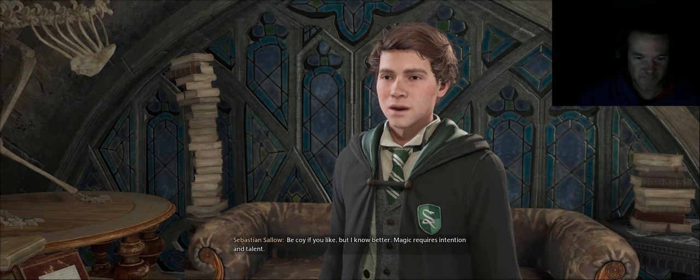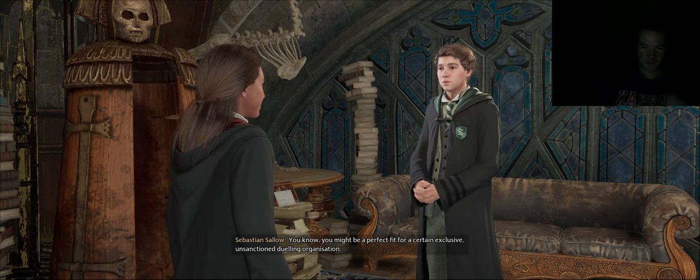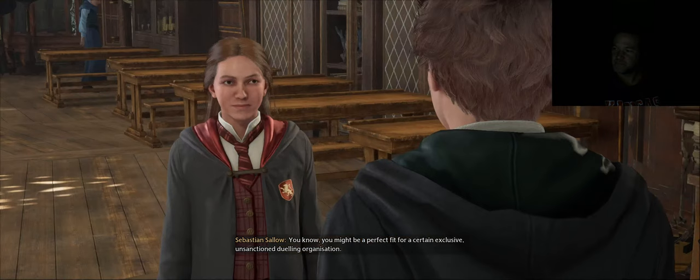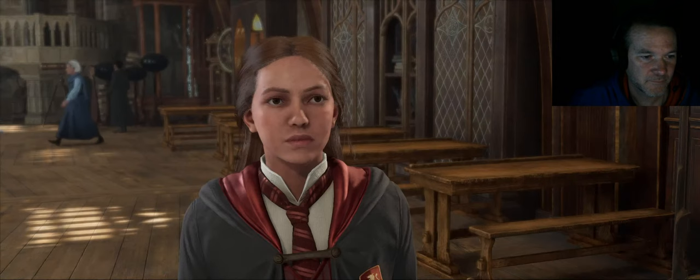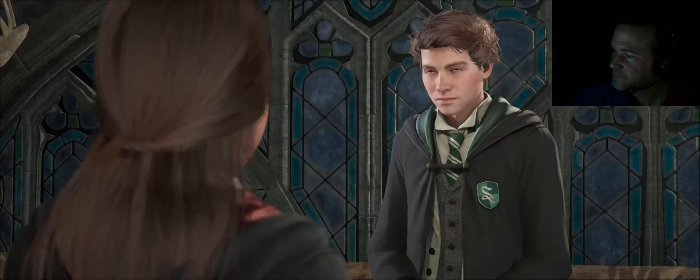Magic requires intention and talent. You know, you might be a perfect fit for a certain exclusive, unsanctioned dueling organization. Exclusive and unsanctioned. Count me in. Excellent. I knew I was right about you.